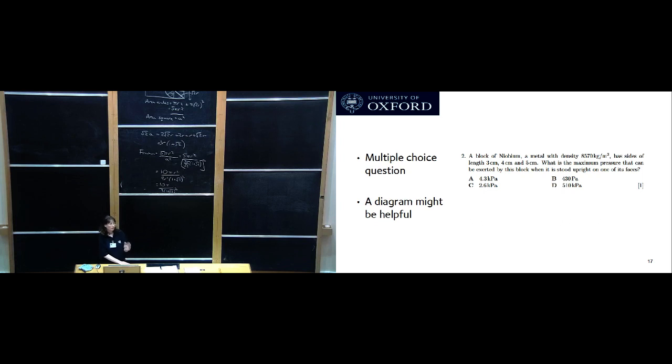Okay, so you've had a couple of minutes. That would be as long as you'd want to spend on this question. So can I have a show of hands of those of you who think the answer is A, 4.3 kilopascals? Some, okay. B, 430 pascals? Some. C, 2.6 kilopascals? No, oh, one person at the back, okay. D, 510 kilopascals? Another one at the back. Okay, the answer is actually A.